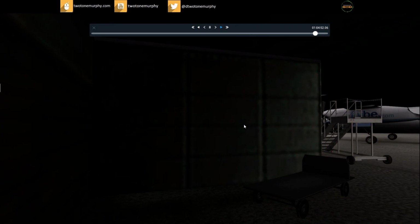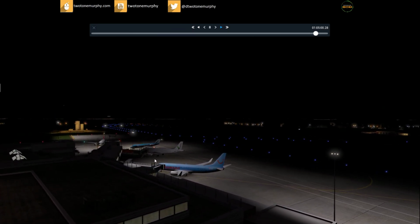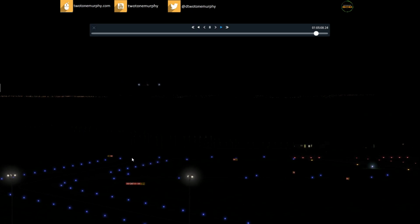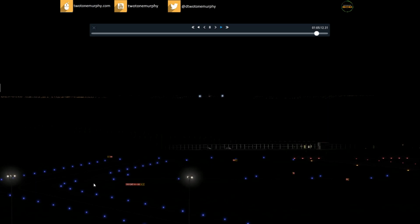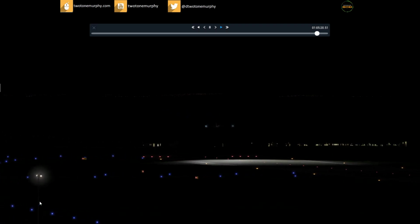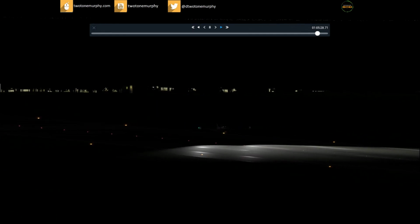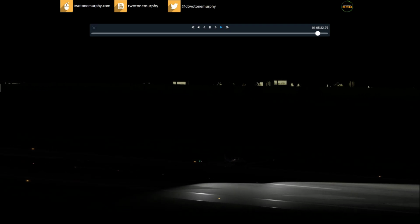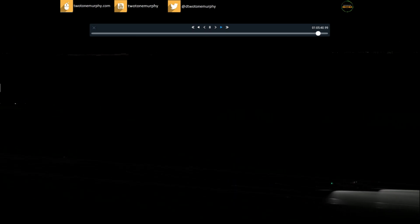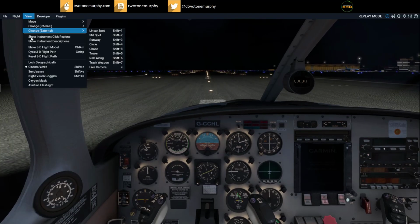Have we got a better view? Ish, kind of, almost. Let's go up here. This could look absolutely crap, but sure, we'll give it a shot. We're lighting up the ground anyway. Not too bad. I've never recorded that before.